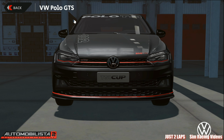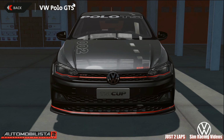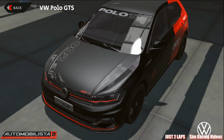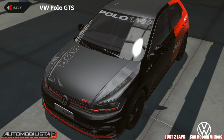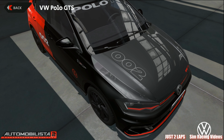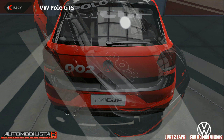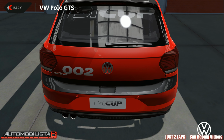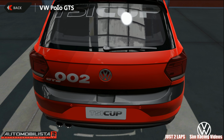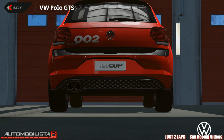While everyone is talking at the moment about the McLaren MP4/1C and the new IndyCars in Automobilista, maybe you have also recognized there are two other new cars in Automobilista 2 with the last update, which was released yesterday. It's the Volkswagen Polo GTS from the TSI Cup and the Volkswagen Virtus GTS, which is the sedan version of the Polo.